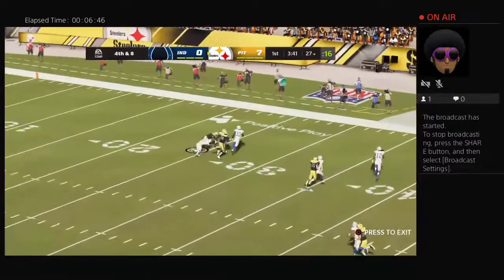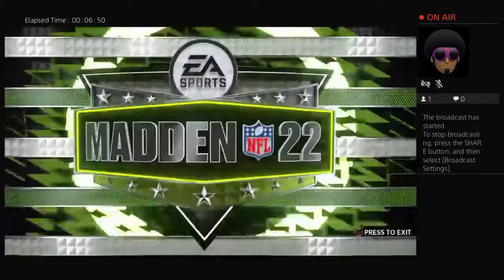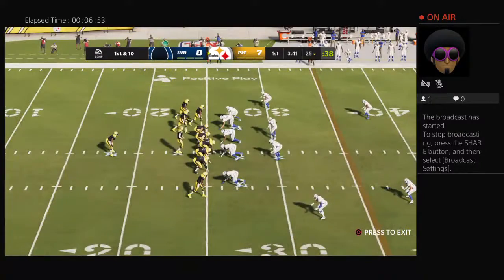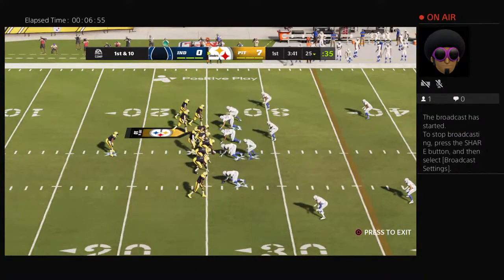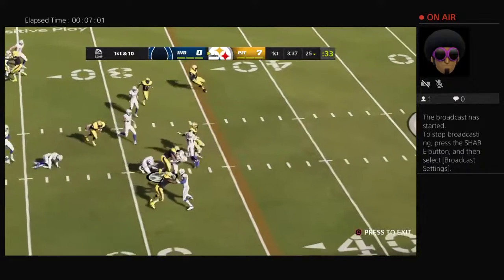This will be fielded at the 17. That'll be put in the books as a 53-yard punt. And the Steelers will go on offense here, 1st and 10. And they'll run for the first time with Najee Harris.